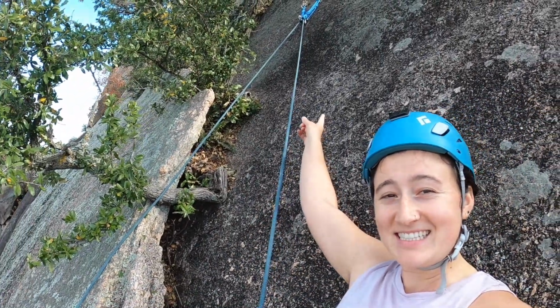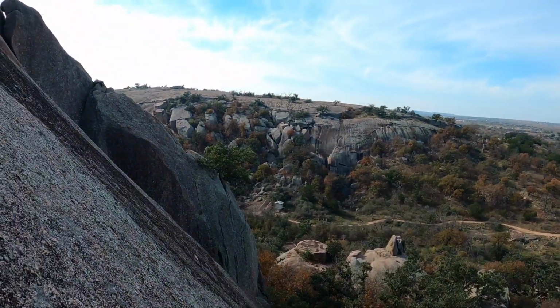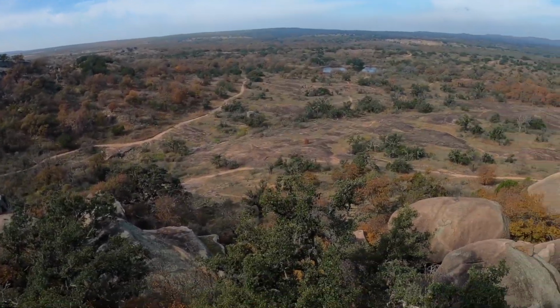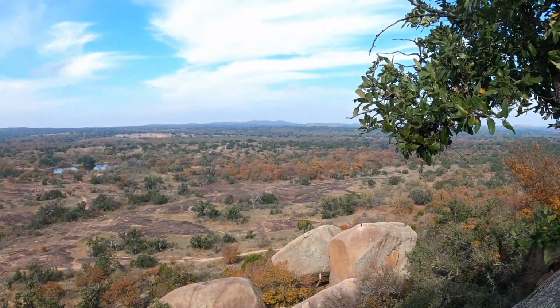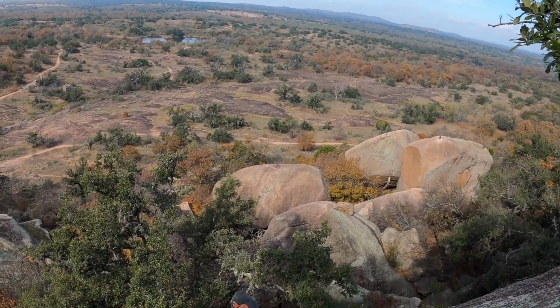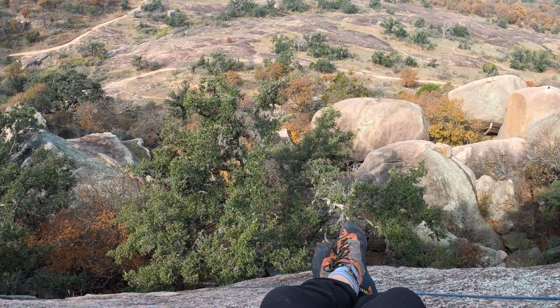Up to the anchor. Luckily, this flake at the end was really easy to climb. Beautiful view. Scary just having my legs dangle like this. Terrifying. And then I just have to have Audie lower me down. I'll cry if I drop my GoPro.